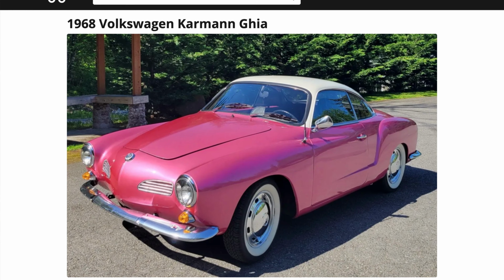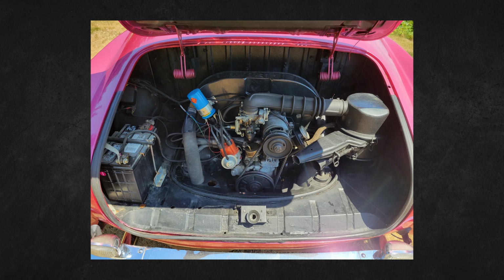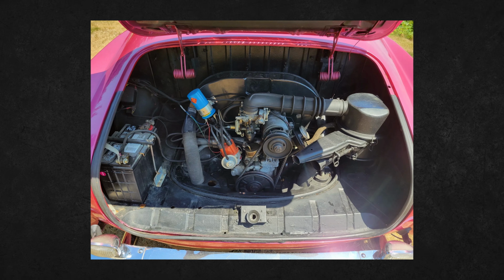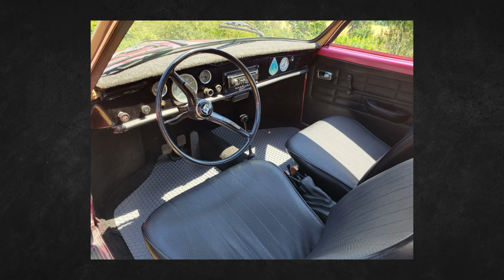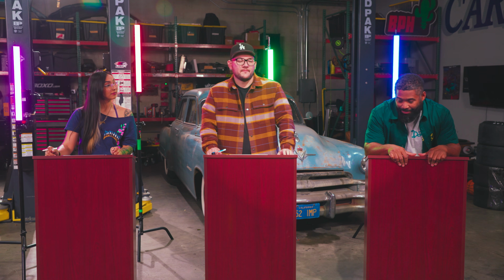All right, our next car is a little bit different. That's so cute, actually. This is a 1968 Volkswagen Karmann Ghia, which has a 1.5 liter flat 4 engine and has 85,000 miles shown. It was resprayed a couple of years ago in white over pink. It looks great.